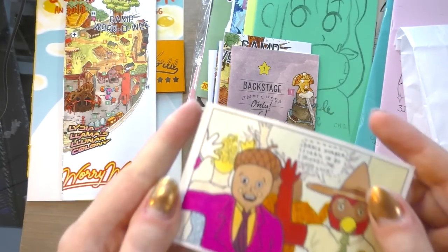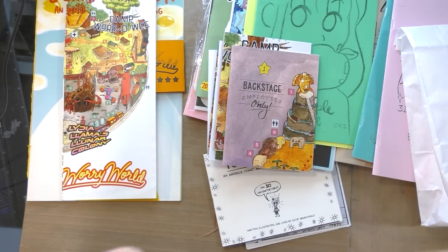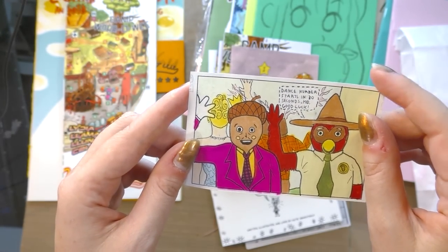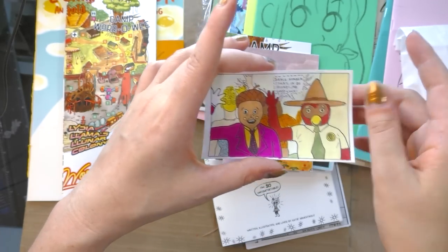And then, oh wait, that looks like it's marker. I wonder if they hand drew. Oh, I think that was the point for the last box, is they included a hand drawn and colored panel.